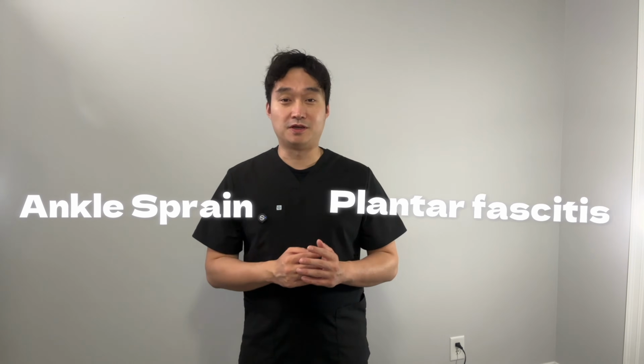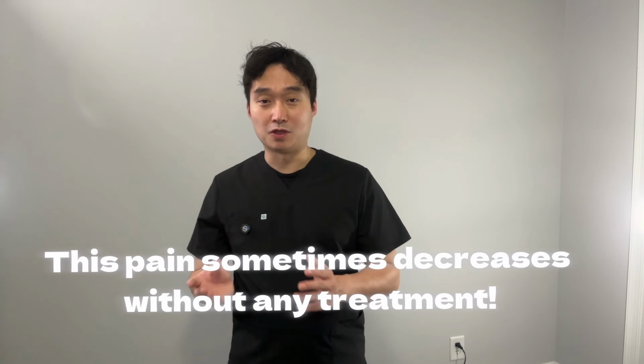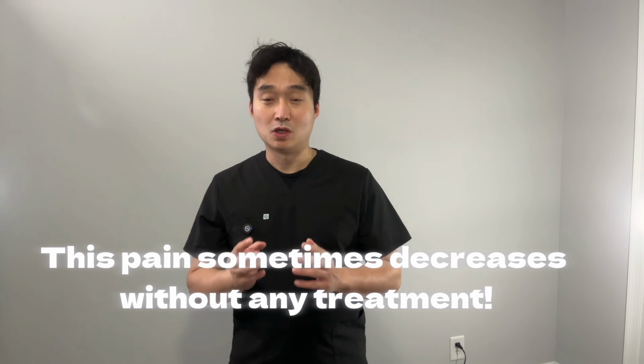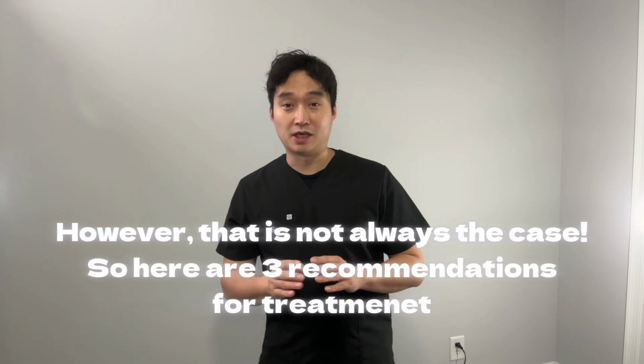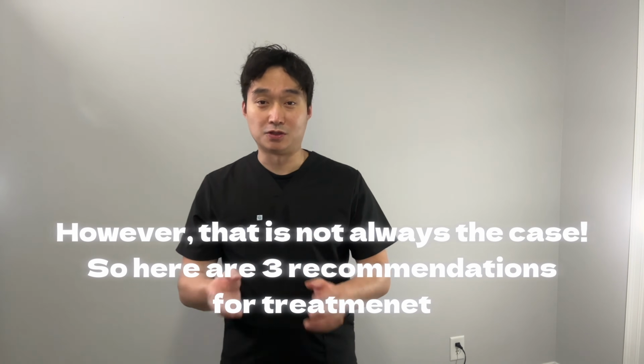When it comes to ankle or foot pain, we often think of two common diagnoses: ankle sprains and plantar fasciitis. But if your pain doesn't quite match those descriptions, you might be wondering what's going on with your foot. This confusion happens a lot with this condition. The pain can come and go, getting better with rest within a few days without needing any specific treatments. However, it can also become chronic and lead on to other issues down the road.